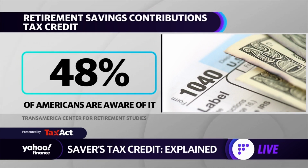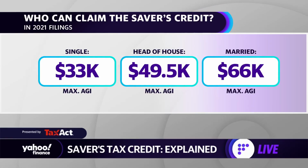Catherine, tell us a little bit more about exactly how to be mindful of this tax credit when filing it. Is it something that we should expect a document from our employer and we just plug it into the software? How do you make sure that you actually claim the credit once you get around to those filings this year? So that's a great question. And there are some income eligibility requirements to be mindful of. It's available for savers with an adjusted gross income of up to $33,000 for single filers, $49,500 for heads of households, and $66,000 for married filing jointly. You have to be 18 or older, not a full-time student, and not claimed as a dependent on somebody else's return.